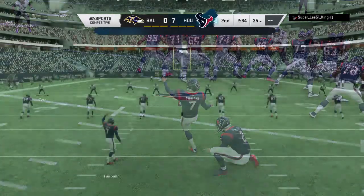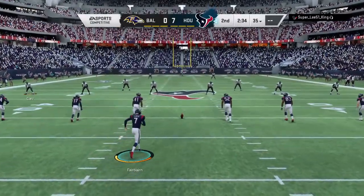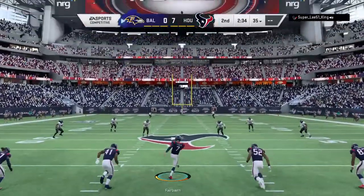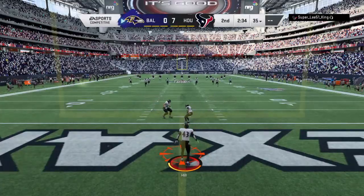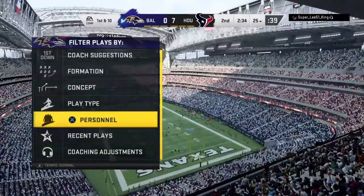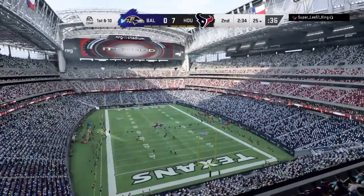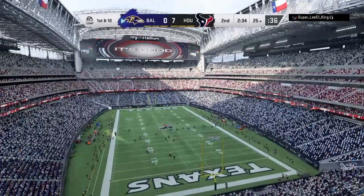The first quarter almost felt like a feeling out process, didn't it? Both teams, okay, what are we going to do? Looks like they've ramped things up just a little bit to start the 2nd quarter. And no return on this one as the fair catch is signaled for and taken. The Ravens take over 1st and 10 at their own 25-yard line.